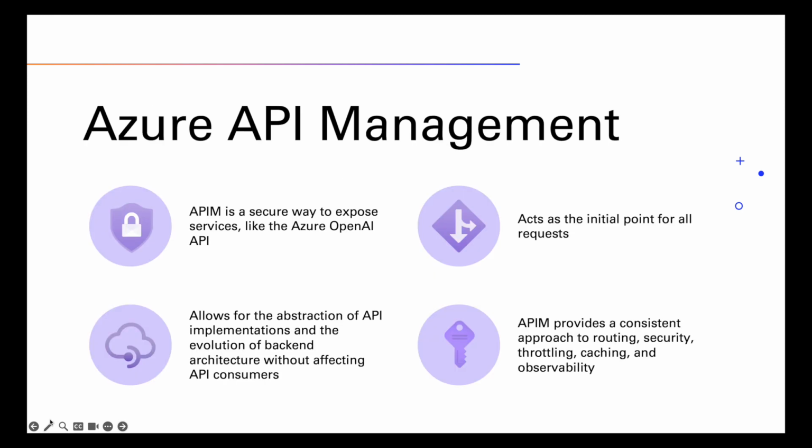So just to give a brief overview of API Management, APIM securely exposes services like the Azure OpenAI API. It consists of an API gateway, management plane, and developer portal, all managed within Azure. The API gateway, otherwise known as the first point of contact for all requests, directs them to the appropriate backend services. It acts as a facade, allowing API providers to abstract API implementations and evolve backend architecture without affecting API consumers. APIM ensures consistent configuration of routing, security, throttling, caching, and observability.